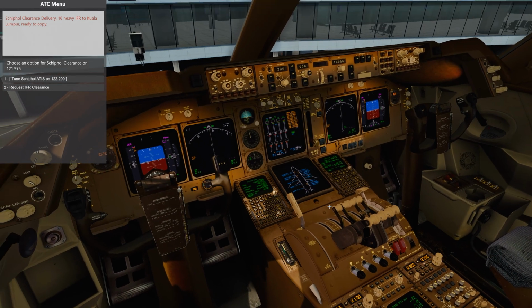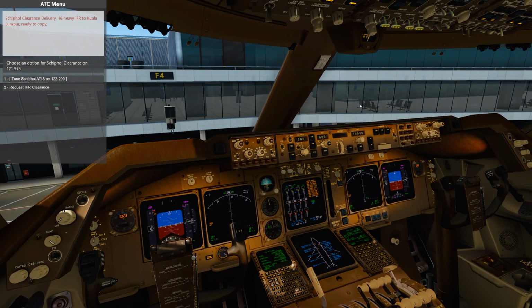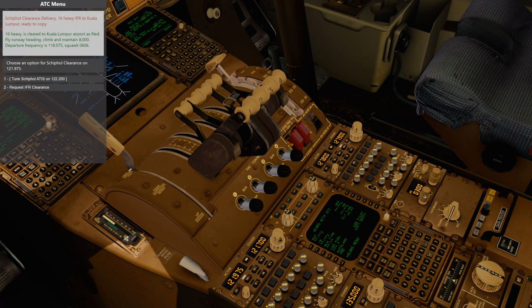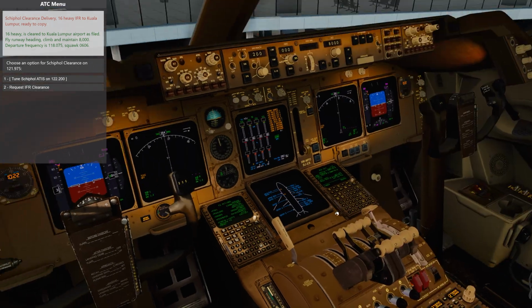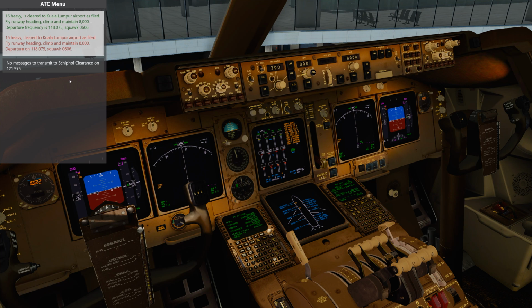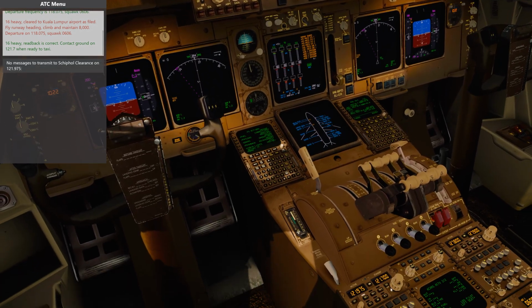Clearance delivery, 16 heavy, IFR Kuala Lumpur, ready to copy. 16 heavy is cleared to Kuala Lumpur Airport as filed. Fly runway heading, climb and maintain 8,000. Departure frequency is 118.075, squawk 0606. 16 heavy, cleared to Kuala Lumpur Airport as filed. Fly runway heading, climb and maintain 8,000. Departure on 118.075, squawk 0606. 16 heavy, readback is correct. Contact ground on 121.7 when ready to taxi.